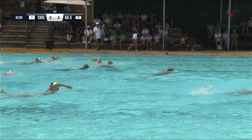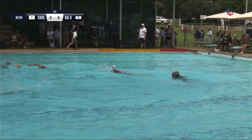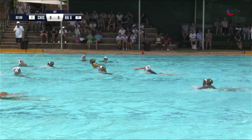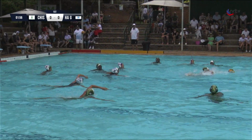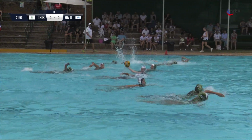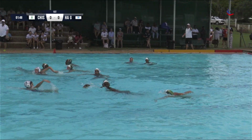Tori Dawe now burning it up. You can see Peyton there. Peyton was on the burn there. Will Chisi be able to capitalize now? Peyton with the steal, very good there. You can see there's a few girls on the drive. She hasn't been able to play the ball, so that's a counter foul.